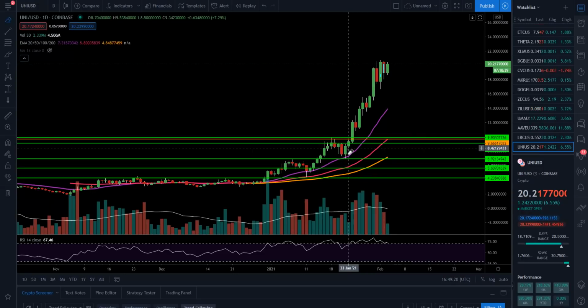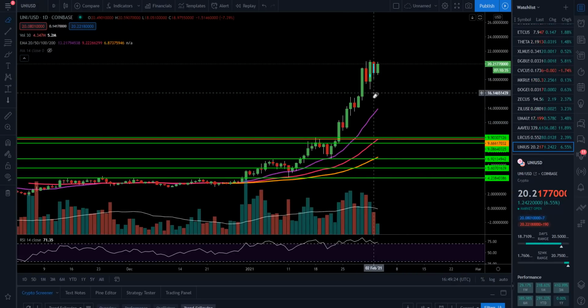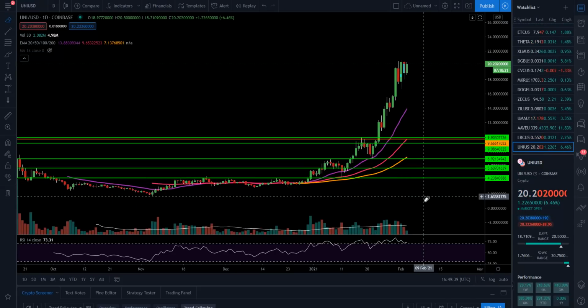But just pay attention to the air that we've been catching from this 20 EMA to where price is at. I wouldn't chase anything. I like to let the market come back to me before I take a move. Then you look back to that 50 if we do get back into that area. But this has been a really nice move. We're up over 385% in the last 6 months. So really explosive for Uniswap.